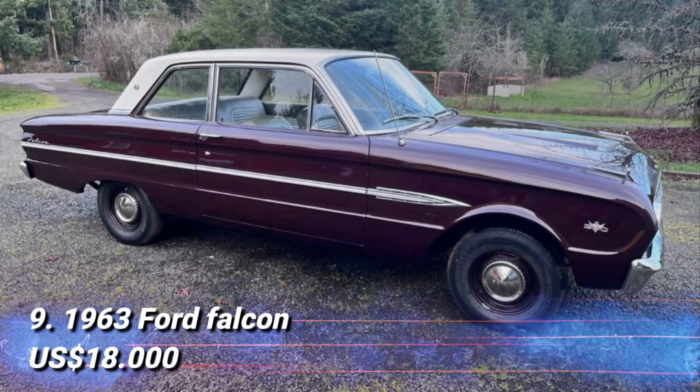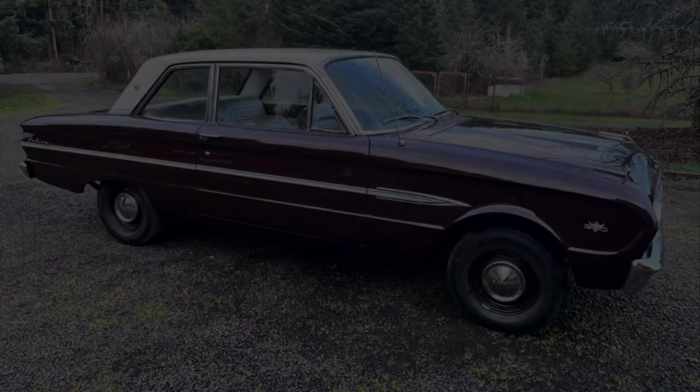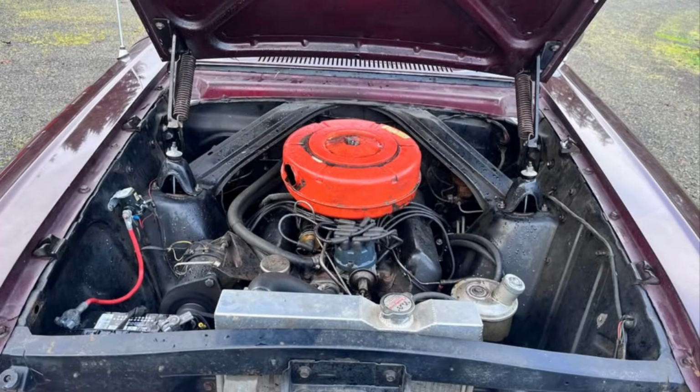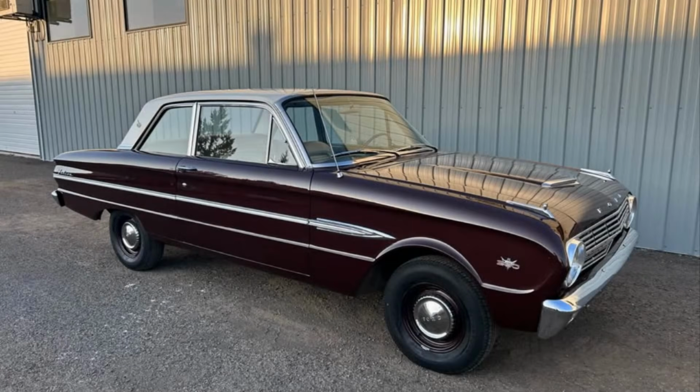Number 9. This 1963 Ford Falcon, offered at $18,000 and located in Eugene, Oregon, is presented as a true survivor car that retains a remarkable level of originality while benefiting from sensible mechanical updates. The Falcon's clean, understated design reflects the early 1960s approach to compact American cars, and this example stands out by remaining largely untouched rather than restored or heavily modified.